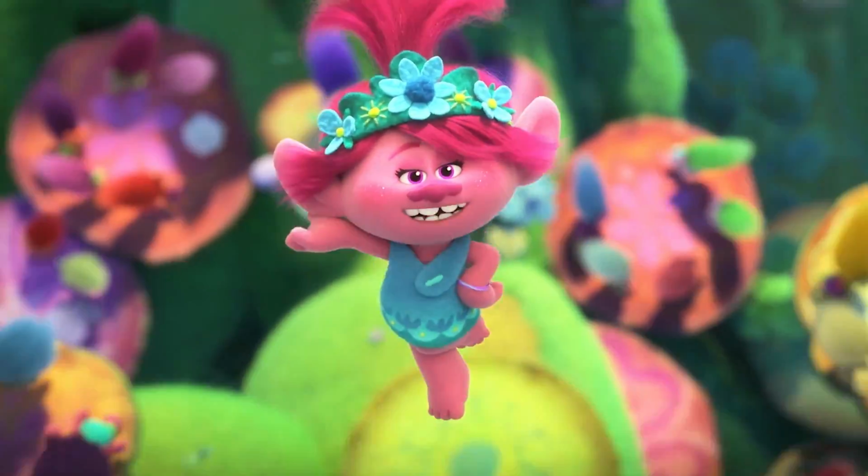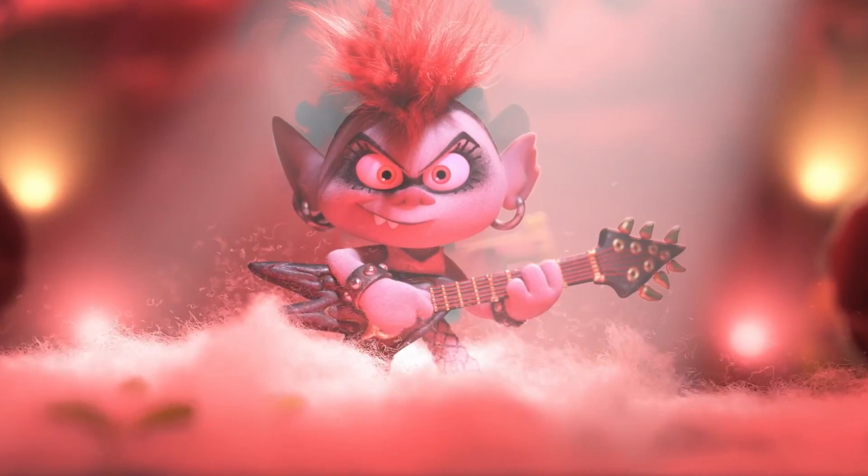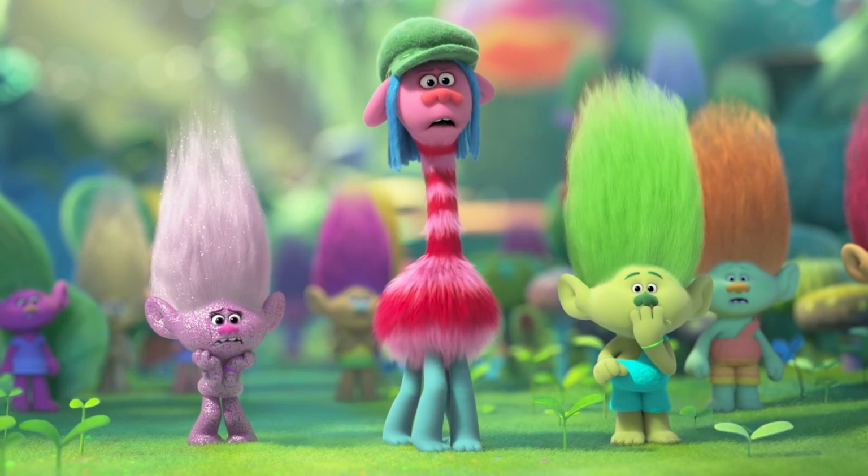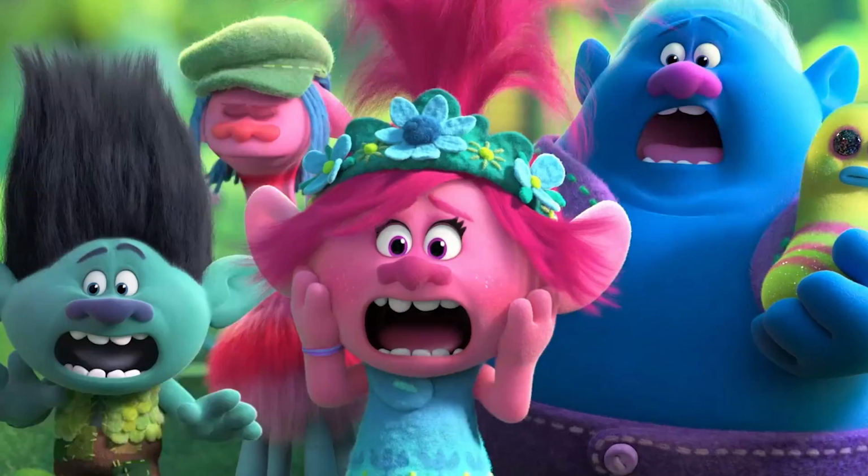The gloriously colourful and glitter-filled world of Trolls gets a whole lot bigger in Trolls World Tour, when Poppy and Branch discover there are 6 troll tribes, including the fearsome rock trolls led by hard rocker Queen Barb.